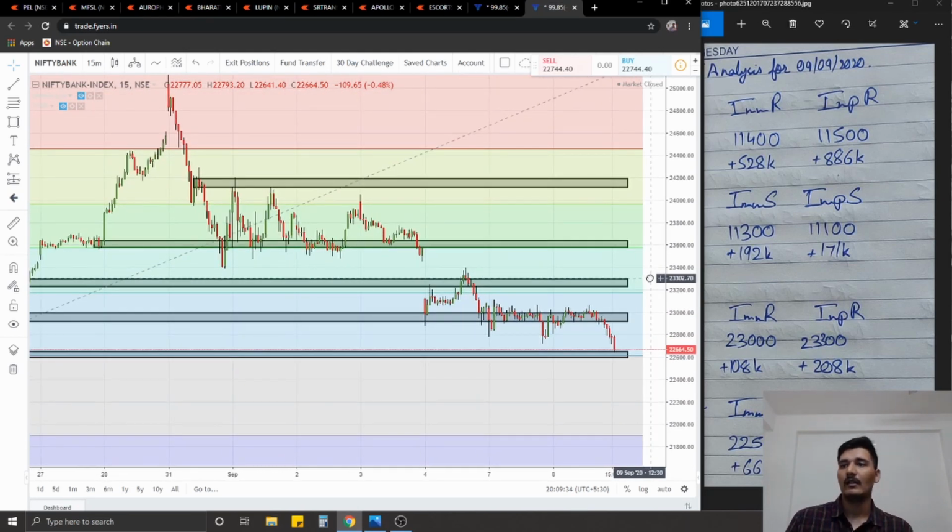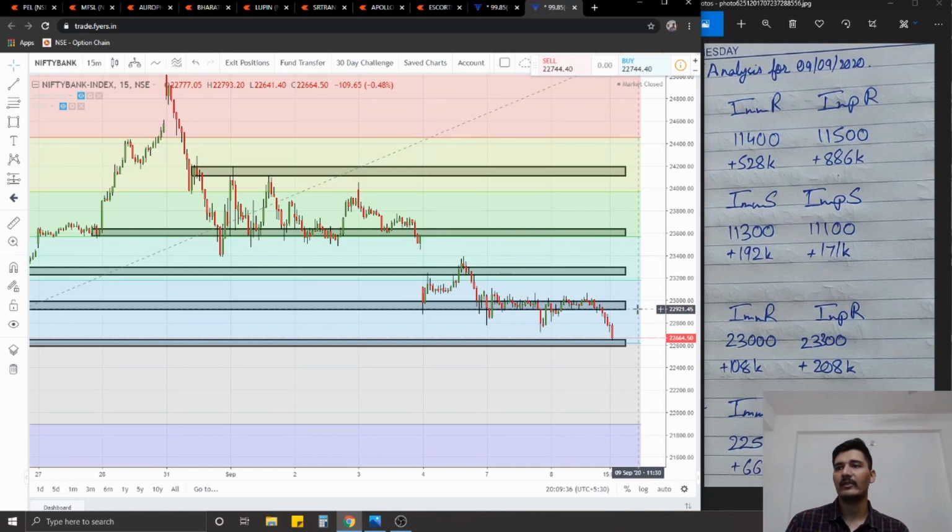Now, immediate opportunities, I would say, we have 22,600 on Bank Nifty, which is a Fibonacci retracement as well as a demand zone. If that is being sustained, you can go for aggressive longs with immediate target of 22,800, 22,900. But if that is not being sustained, then the next stop comes at 22,500 followed by 22,000.